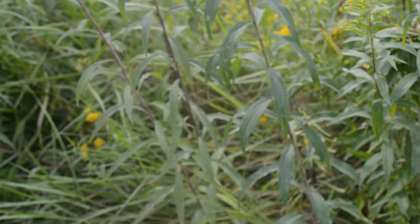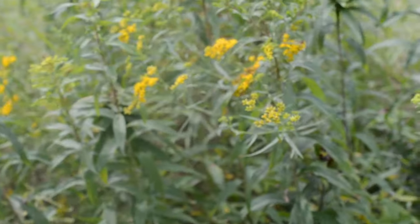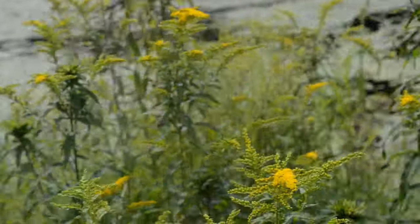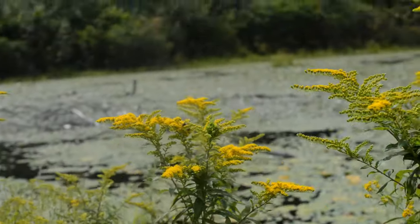What makes that noise? You're scaring the shit out of me. That is a honeybee. He's getting in on it too. I prefer the native bees, you know.